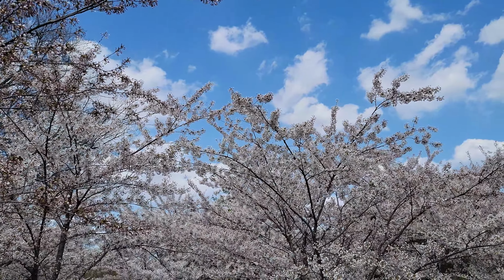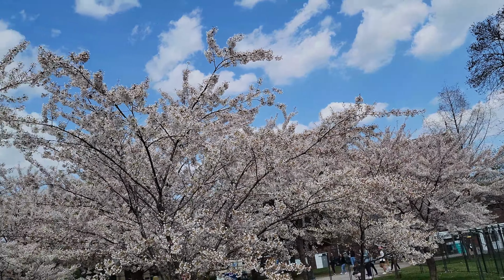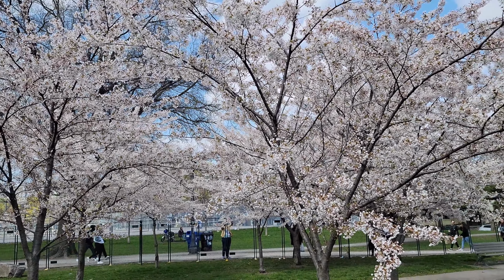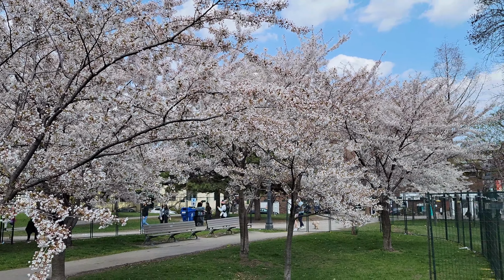Cherry blossoms are the best part of springtime. It's breathtaking to look at and super photo worthy. Peak bloom is typically near the end of April and early May, when 70% of the blossoms open.